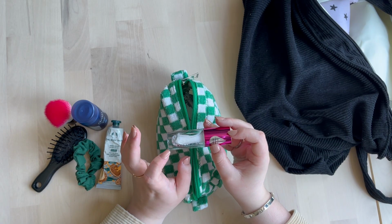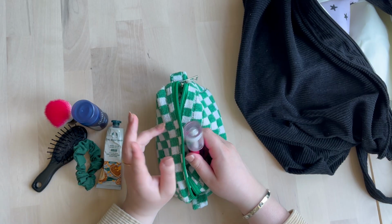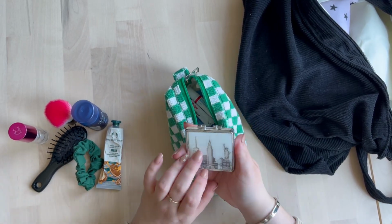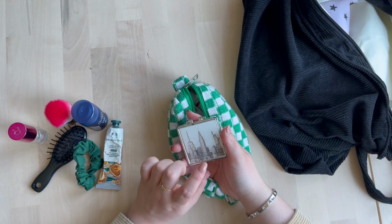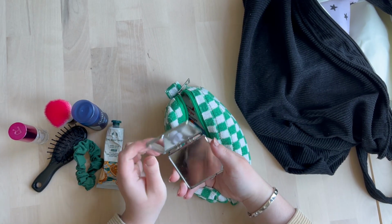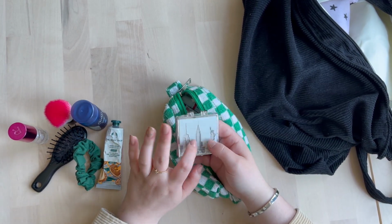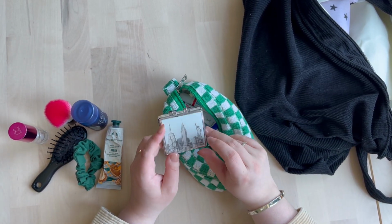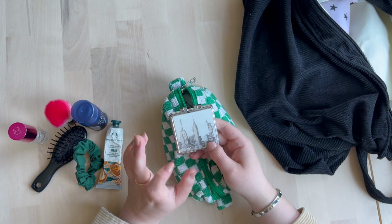It says a glazed lip oil. I don't think these have, oh, it's just Lust Clear. That's just the name of it. Then I have, oh, would you look at that? I didn't even realize. My New York mirror. This is just a little mirror. It's a little bit dirty. From Poundland, really, really cheap. I bought this years ago. I didn't even realize this has New York on it. Oh my God, that's so funny. But yeah, there we go.